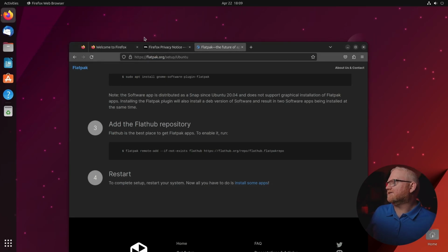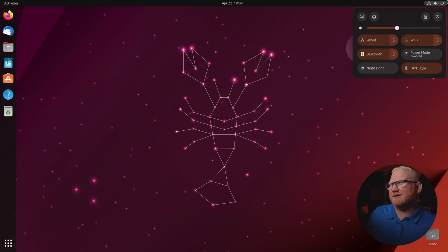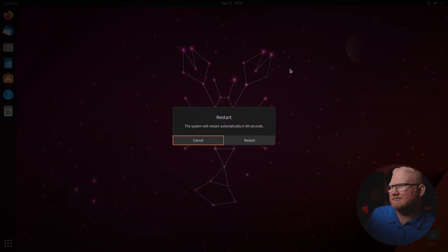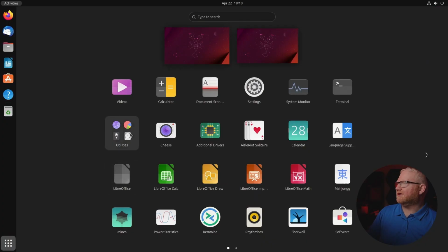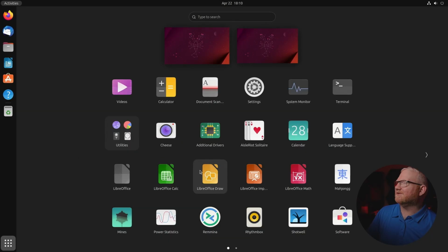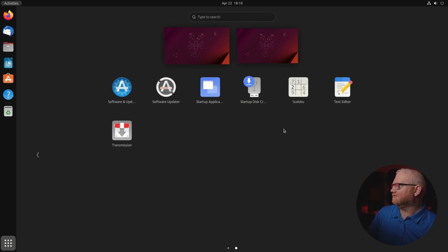All right, we're up to date. So let's go ahead and reboot just to have Flatpak set up, and then we will see what else we can see. Restart. And let's take a look around. So let's take a look at the apps that are installed. Let me see if I can get myself out of the way. Oh, I'm not covering anything. This is all of them. We'll take a look at this in 22.04, but I believe this is very similar to what was in 22.04.